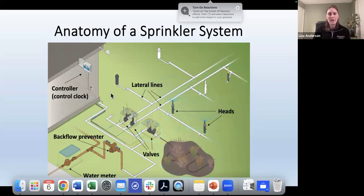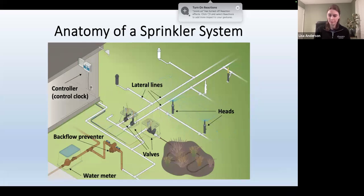And then finally on this slide, we have the control clock, which is usually in a garage or on the outside of your house, sometimes in the basement. The controller clock is where you set the schedule so that your system knows when it needs to water and for how long.